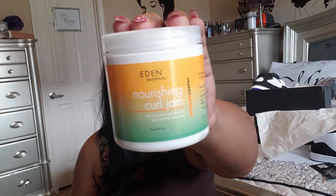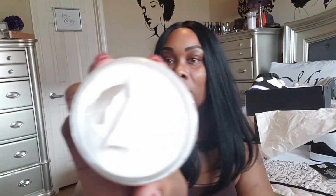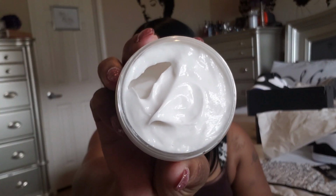Okay, so the next thing is a nourishing curl jam. Styling and conditioning moisturizing jelly for textured or curly hair. And this is what it looks like. Hopefully that's focused. Let's open it. Check the consistency. It's pretty thick. Hopefully y'all can see that. Yeah, it's pretty thick. Oh, it smells good. It does have that papaya smell.